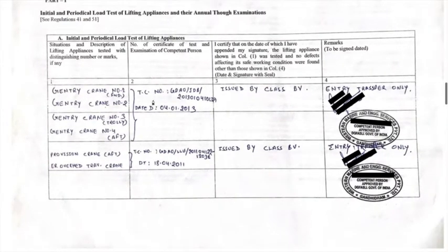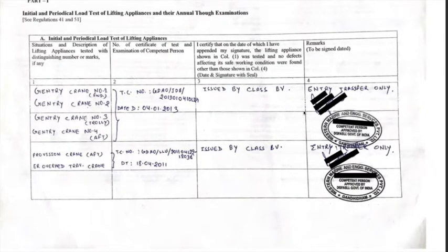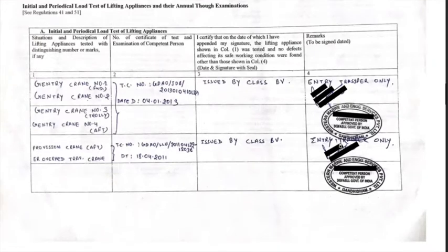So you can see that this testing was done by the class BV. So over here you can see that the cranes being tested are the gantry cranes, and the test certificate number has already been mentioned, and it was issued by the class BV and been endorsed by the competent person from an Indian testing establishment. Let's go to Part B, which is the thorough examination.